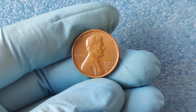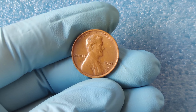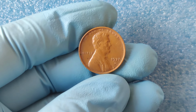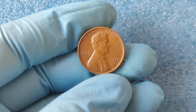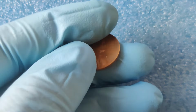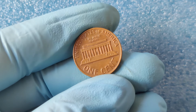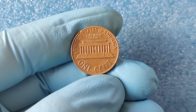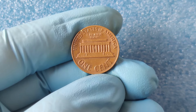The second factor is rarity. While 2.9 billion pennies were minted in 1971, very few survived in top condition. Most pennies from that time were used in circulation, thrown in pockets, purses, or even into vending machines. Because of this, finding one in nearly perfect condition is extremely rare.